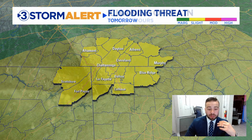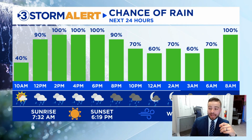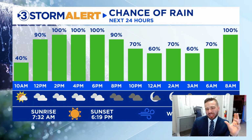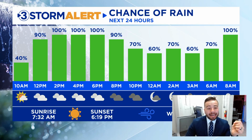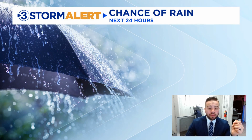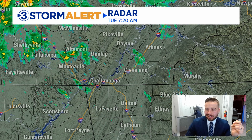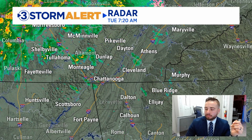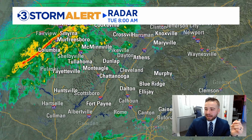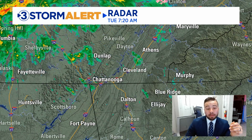Our rain chance is really going to start to go up this afternoon and evening, becoming widespread. Maybe a little bit of a lull in the activity Wednesday morning before we're right back at it as we get into your afternoon. So far today, it's just been a couple of light showers. I can show you the radar really quickly. Not a lot going on. Some showers moving in Hamilton County up to Rhea, Bledsoe, Meigs County, but the heaviest stuff's in Middle Tennessee, but it's coming our way.